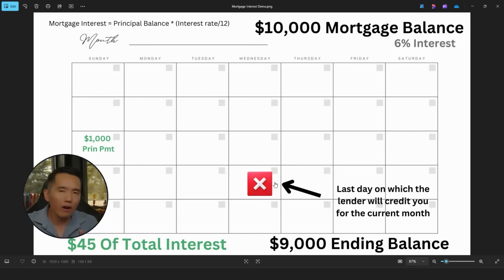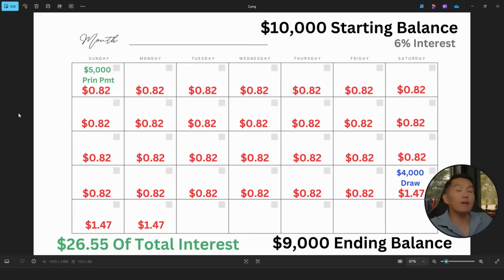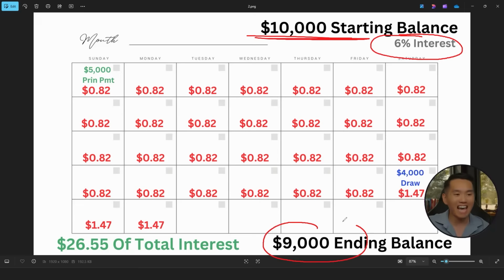And so this is where the HELOC is different when it comes to the interest calculation. So this right here is how the interest is calculated with the home equity line of credit. We're gonna start with the same assumption as the mortgage example, $10,000 starting balance, 6% interest, and you'll notice that the ending balance is exactly the same, $9,000. So here's the ultimate why as to the accelerated payoff method, why it saves money and time.